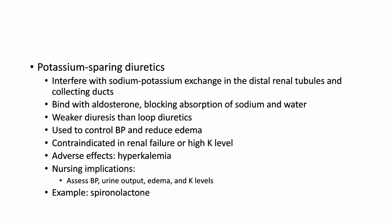So this isn't going to be the person that your terrible heart failure patient is going to be on. This is maybe your swollen legs kind of person, but somebody that has much more advanced heart failure, this is not going to cut it for them. Okay, used to control blood pressure and reduce edema.